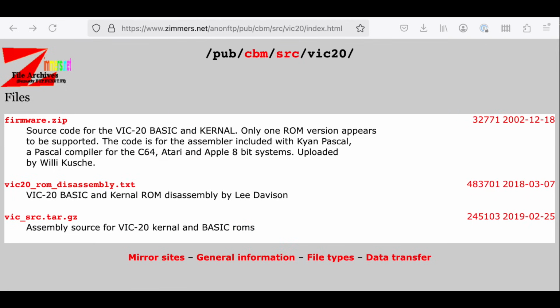Alright, before I move on, let's take a quick moment to talk about the history behind this. Who wrote the serial routines for the VIC-20 kernel? Well, I find myself on Zimmers.net, the holiest of holies for anything related to Commodore, and look what we have here. Assembly source for VIC-20 kernel and basic ROMs. That is minty fresh goodness right there. I downloaded that and untarred it.